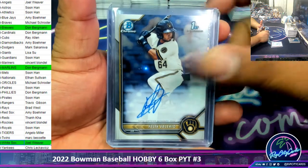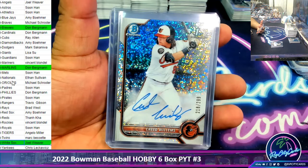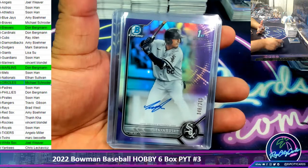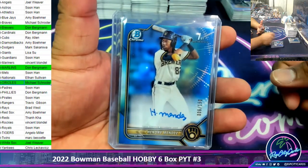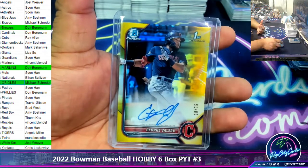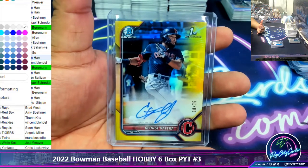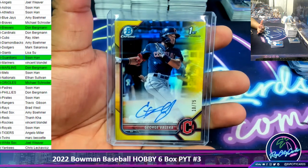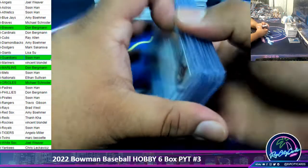Another Valerio autograph, this time for the Brewers. Creed Willems Orioles autograph to 299. Lenin Sosa 250 White Sox auto. Henry Mendez to 150 Brewers, another hit for the Brew. And a monster hit here for the Guardians of Cleveland. George Valera, 10 of 75. Absolutely disgusting. And that is the break.